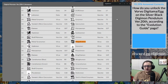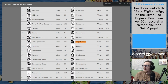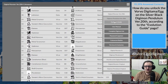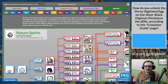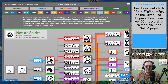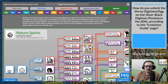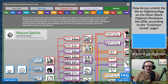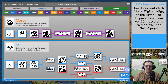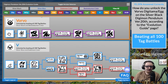How do you unlock the Vorvo Digitama on the Silver-Black Digimon Pendulum according to the evolution page? So, we'll head right there to the Pen 20, the evolution. A handy thing to know is we have this little picker up here that lets us jump straight to an egg, and we could assume that VOR probably meant Vorvo. It's just a shortened form, but even if we didn't, we can just search for the word Vorvo. So click on that, bam, Vorvo, unlocked by beating all 100 tag battles. And that is it.